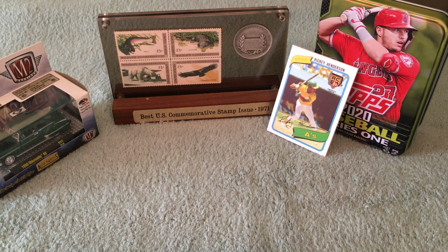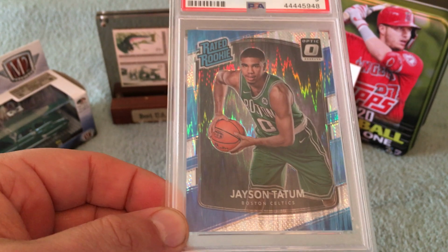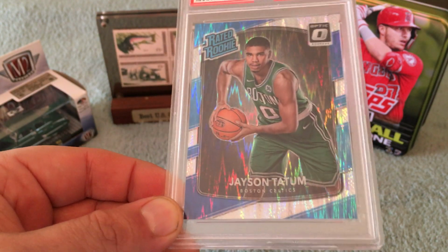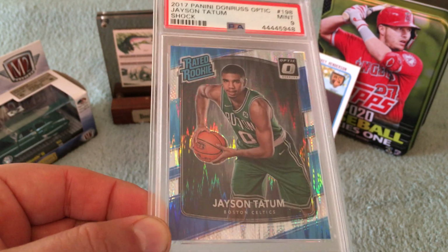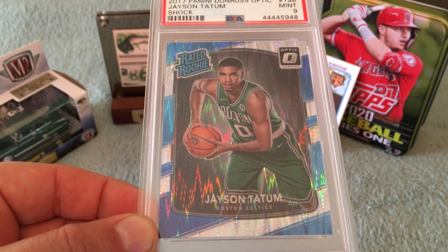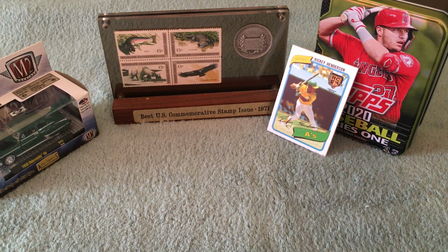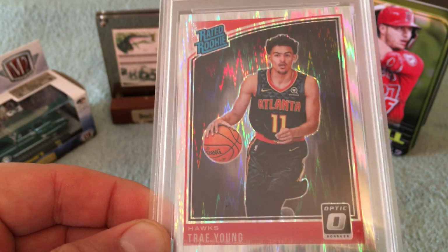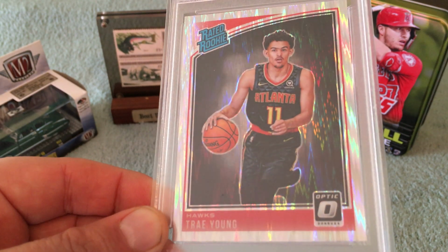And then I did pick up two slabs that were both really cheap from previous Optic products. I got a 2017 Optic Jayson Tatum Shock, I guess it's called. These are pretty great. You can really catch the shine on those. This was super cheap, so I thought I'd grab him. And then I picked up this Trae Young from last year's, and this one is just gorgeous. Something just really works well with this card. Really, really good looking card. Trae Young.